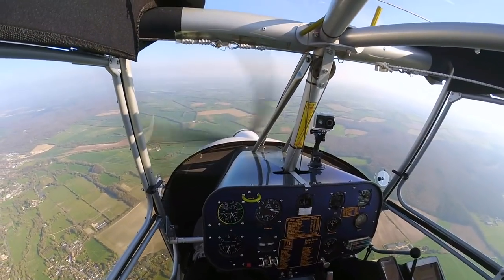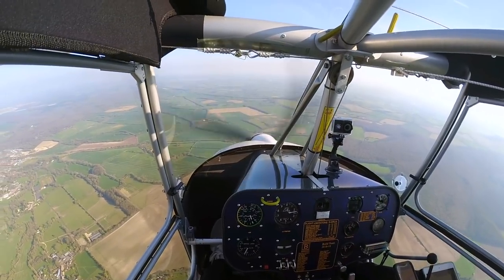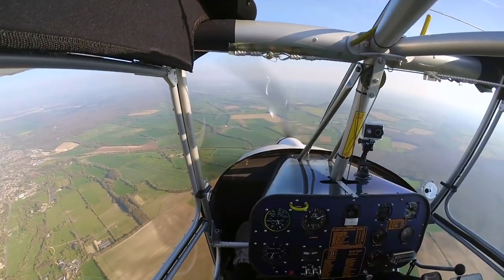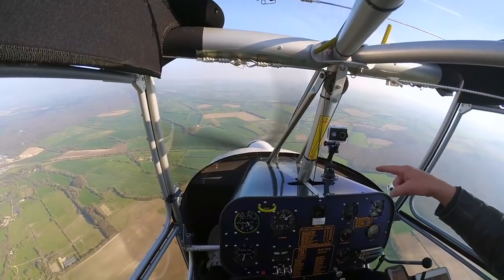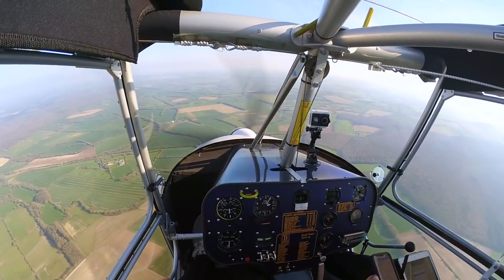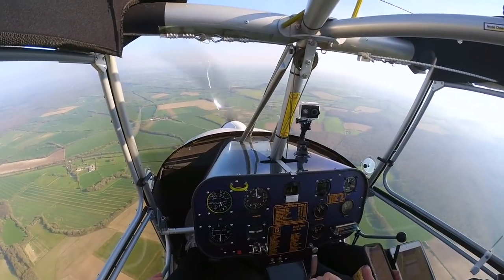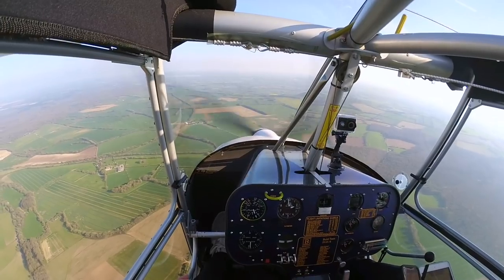Is it a 2,000 feet overhead join? You can do, or you could join at 1,500 because the circuit height is only 600 feet. For noise abatement, the people were just under here. Graham tries to keep clear of there. But at this height, in the cruise descent, we're quiet. We haven't got a problem at all, really.